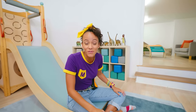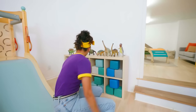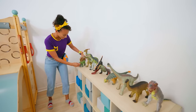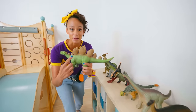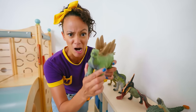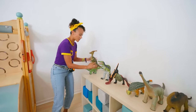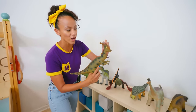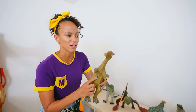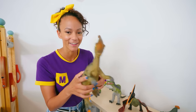What? You see dinosaurs? Oh, I love dinosaurs. Whoa, these are really cool. Look at this one. See the plates on the back? Oh, that means hello. Whoa, and this one has a crest. You know, a lot of dinosaurs that have a crest like this, instead of roaring, they would kind of sound like honk, honk, honk, honk.